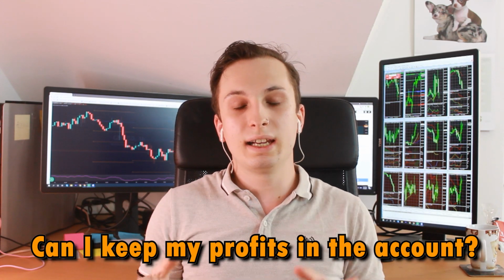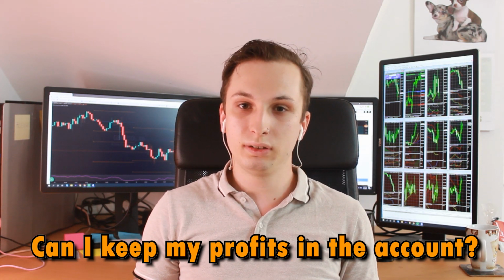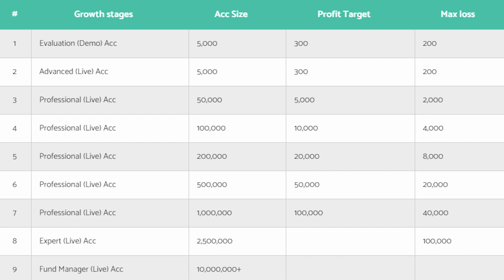I often get asked by traders, either on a live chat or in emails, a question: can I keep my profits in the account to give myself a bigger buffer for trading? What do you think of that idea? Now, that's not a good idea, because first of all, if you're making the 10%, you will scale to the next level, so you will get more and more money eventually.